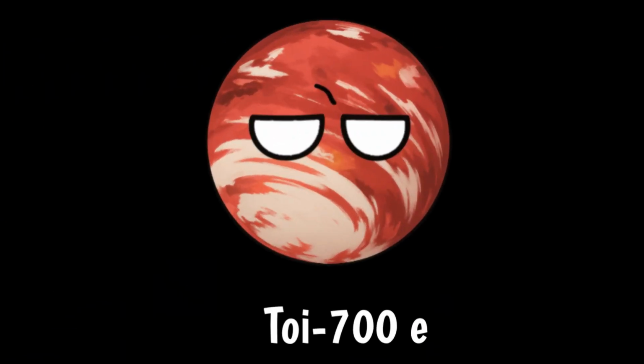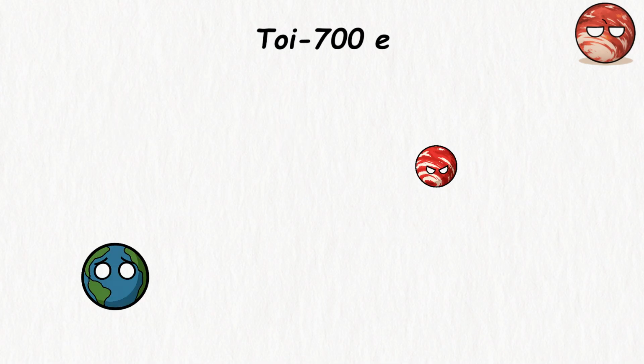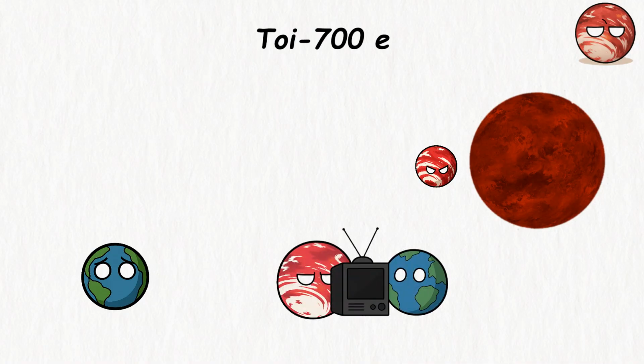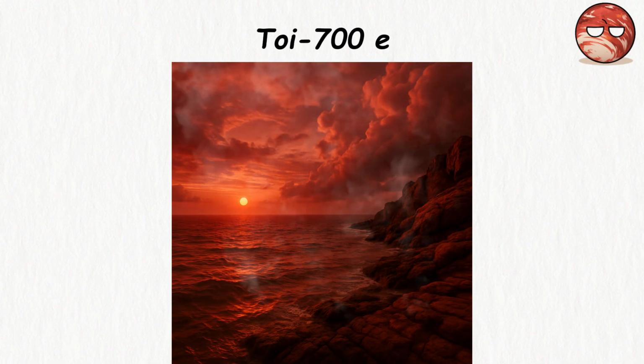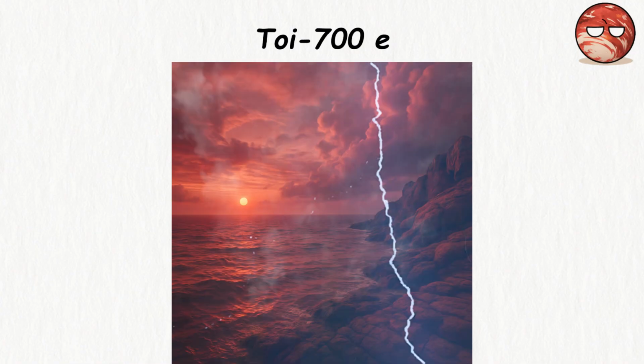TOI 700e. TOI 700e is like Earth's slightly smaller sibling who moved 100 light-years away and found a spot under a much dimmer sun. At 95% Earth size, it's practically a twin, just with a tighter orbit and redder skies. It circles a cool M-dwarf star every 28 days, landing squarely in the habitable zone. That means liquid water could exist on its rocky surface, assuming it has the right atmosphere and isn't getting zapped by stellar tantrums.